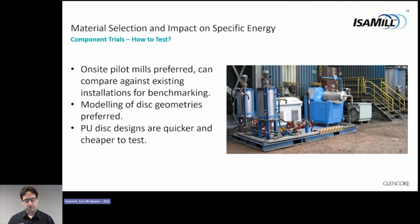One of the best things to do before you change your component and potentially save yourself a very expensive maintenance exercise is talk to the OEM to see whether it is something worth pursuing. When we test material selection, we prefer on-site pilot mills, so either an M20 or an M100. The M100 is preferred, and we want to compare them against existing installations for benchmarking. This is very, very important.